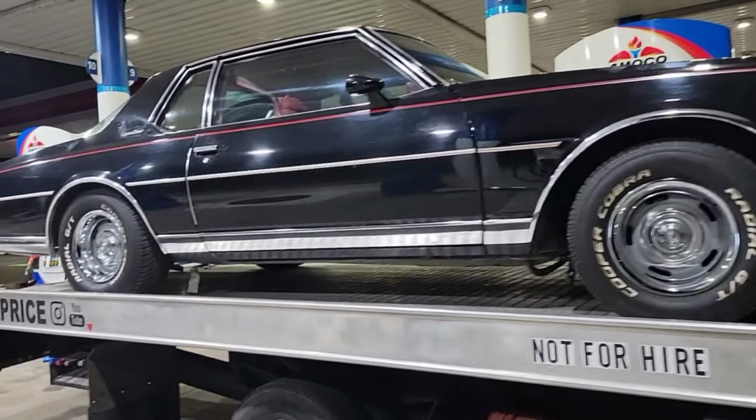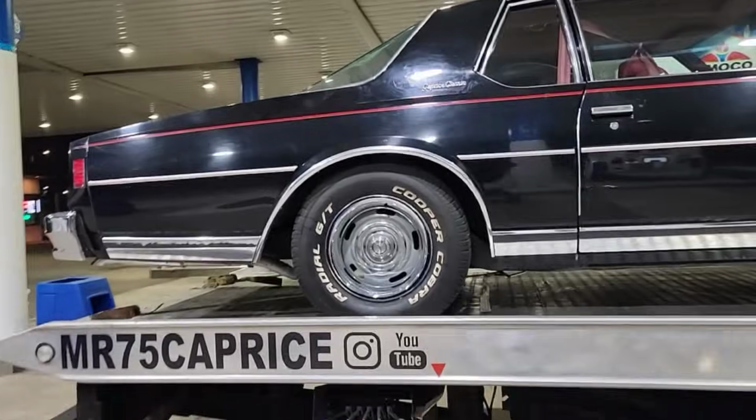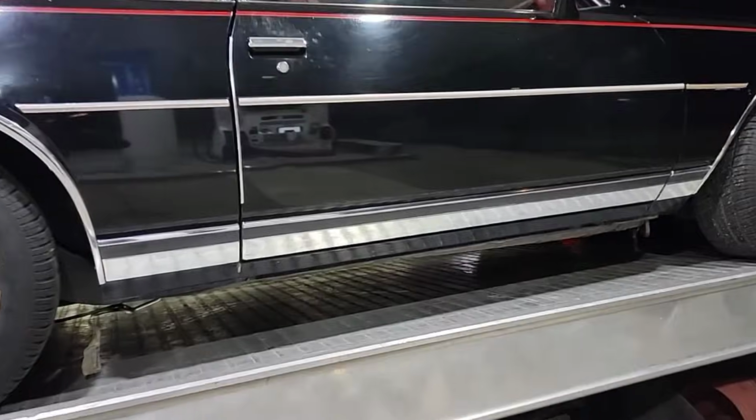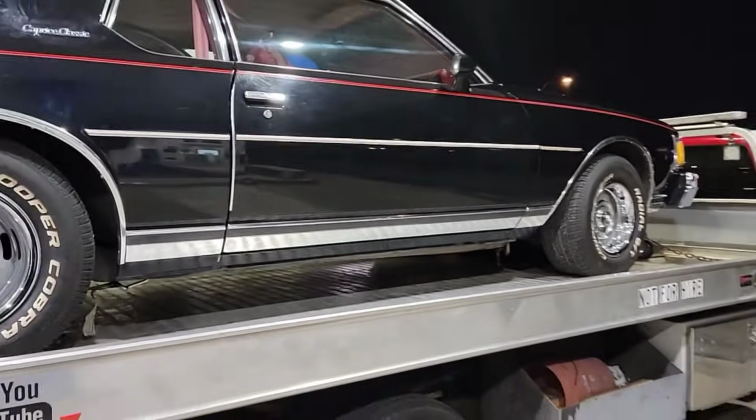Shout out to the seller. Honest guy, didn't lie about what the car was. And you guys know that's what we like to buy, clean cars like this. He said I could drive this back home. That's how good this thing drives.